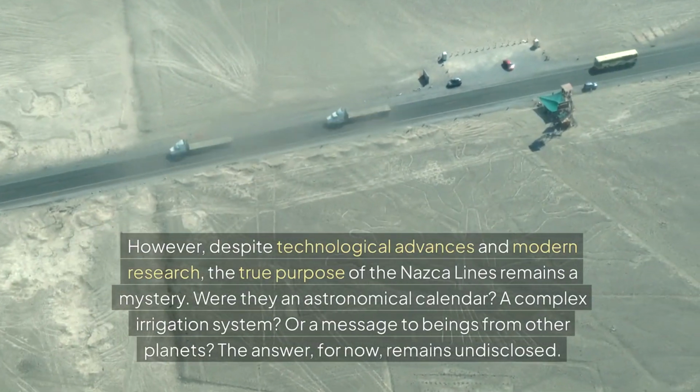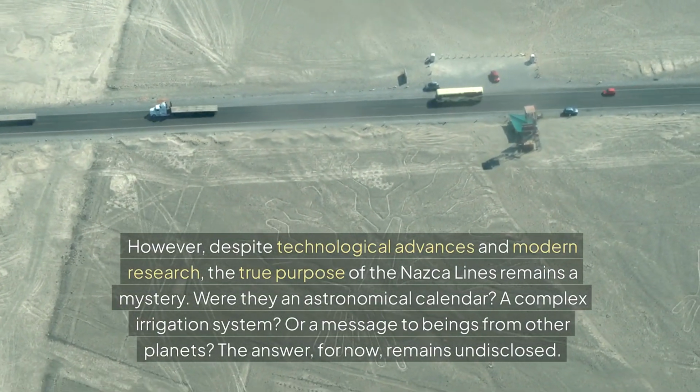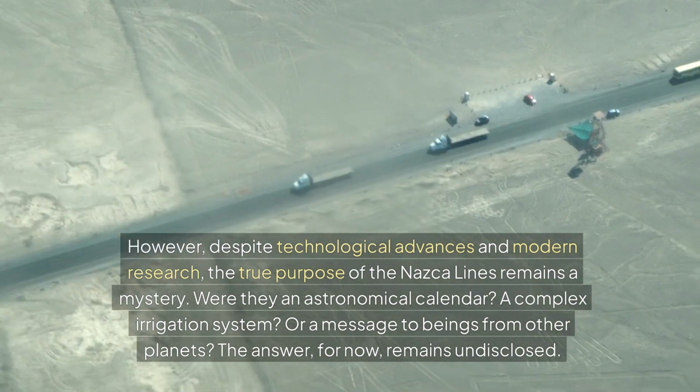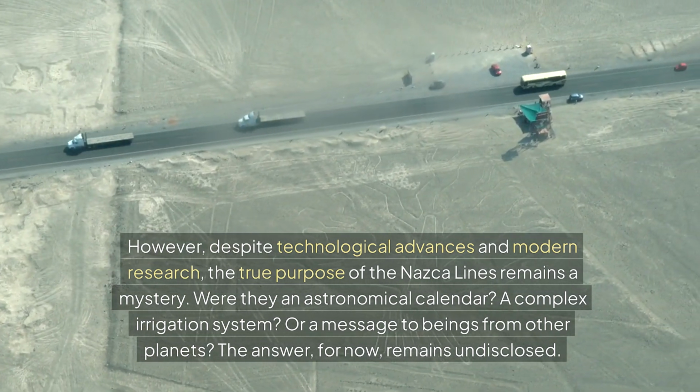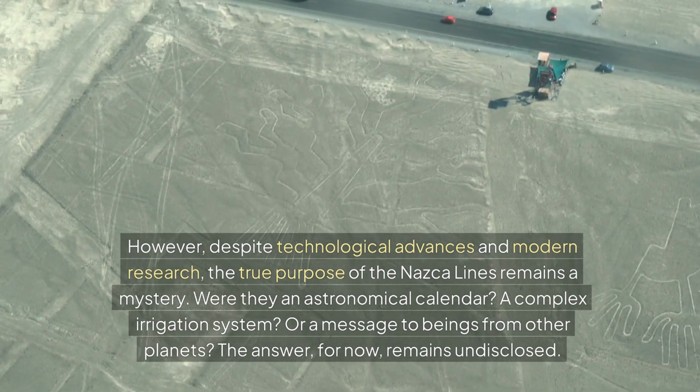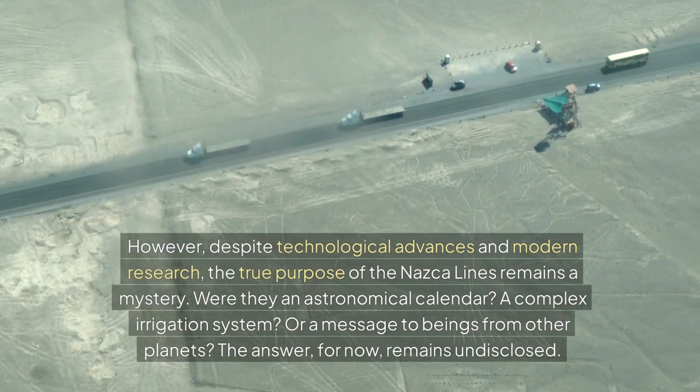However, despite technological advances and modern research, the true purpose of the Nazca lines remains a mystery. Were they an astronomical calendar, a complex irrigation system, or a message to beings from other planets? The answer, for now, remains undisclosed.